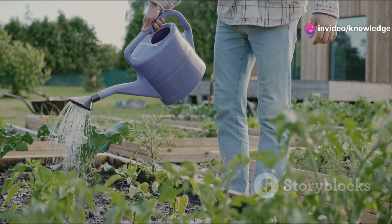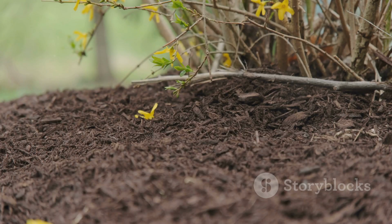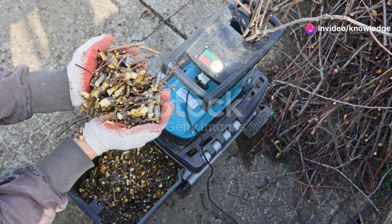Watering blueberries in containers requires a careful balance. They prefer consistently moist soil. Mulching the soil surface in your blueberry pots is highly beneficial. A 2 to 3 inch layer of acidic mulch helps to conserve soil moisture.